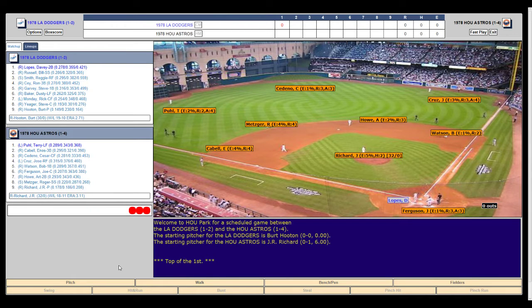Let's quickly go to their lineups. Leading off for the Los Angeles Dodgers, playing second base, Davey Lopes. Batting second, the shortstop, Bill Russell. Batting third, the right fielder, Reggie Smith. Batting fourth, the third baseman, Ron Cey. Batting fifth, the first baseman, Steve Garvey.